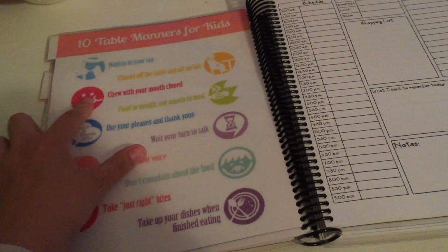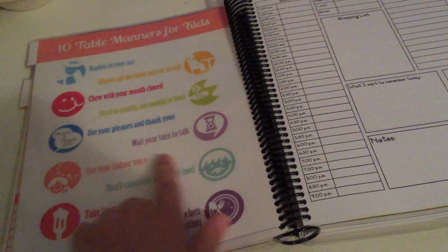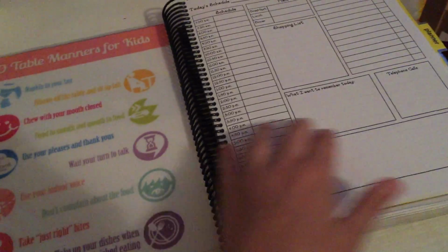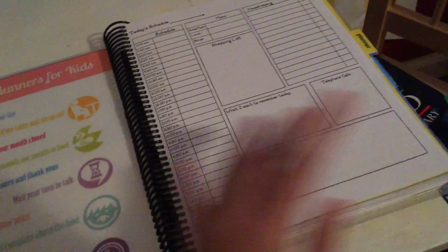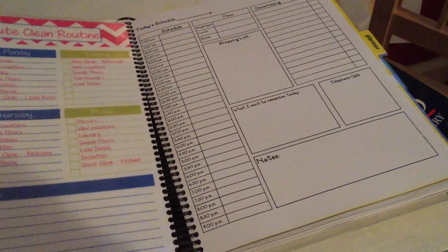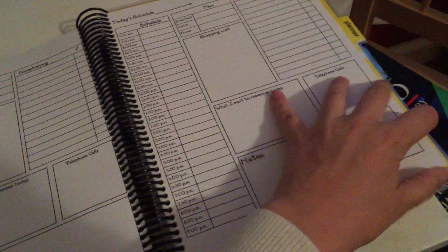And then I also have on here, I got this from iMom, table manners, so something I can strive for with my children. And on really busy days, I have these. I won't do this every day, and when I do, I'll probably end up moving the sheet in here and putting it where it belongs, so I'll remember it. I didn't run off a ton of these copies, but I have some.